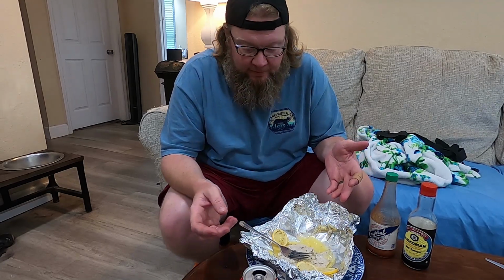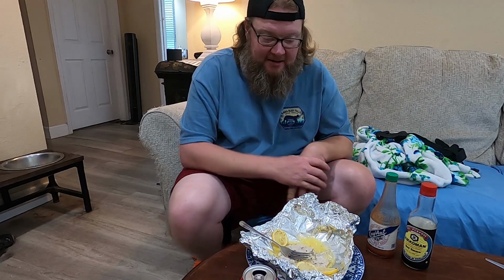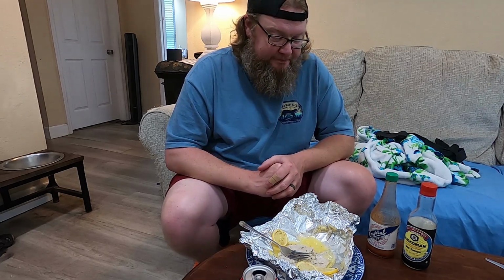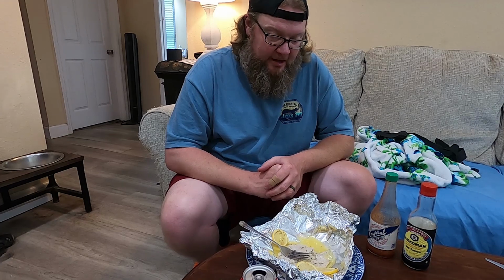I only cooked this because I didn't really plan on doing this. So I didn't have like sides or like a meal prepared. I just happened to have lemons. There was some dried rosemary in the cabinet. And butter, salt, pepper, and it worked out. So yeah, do it.